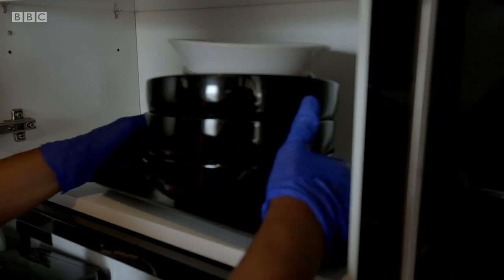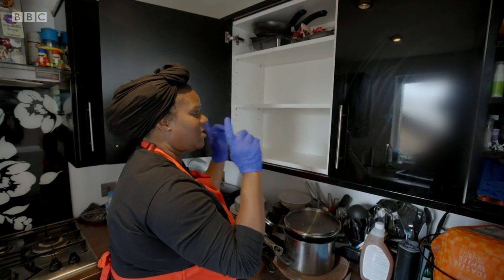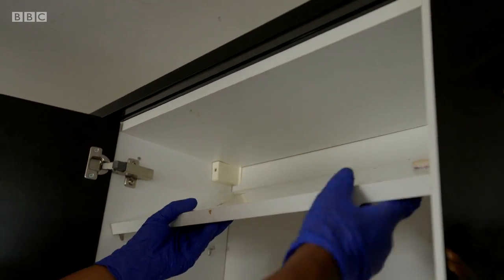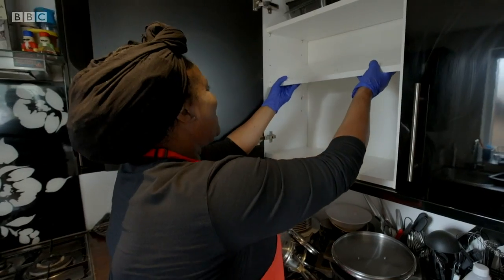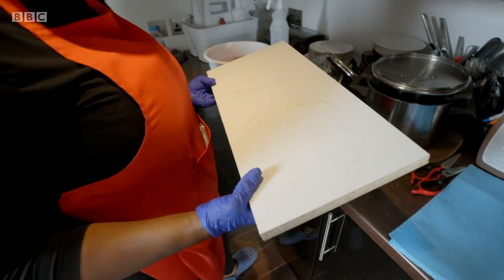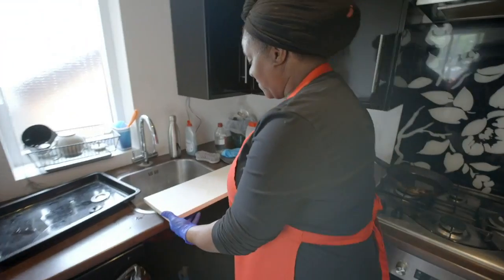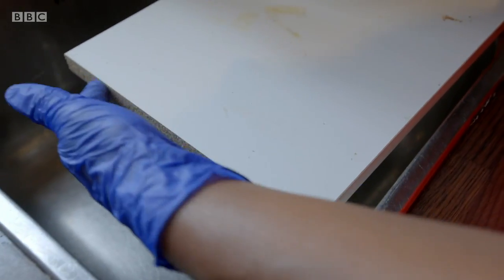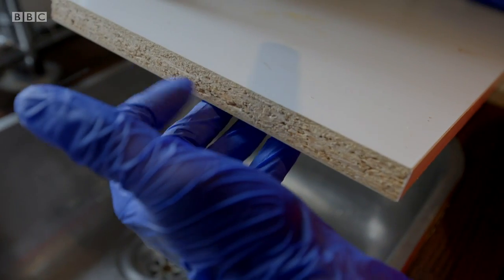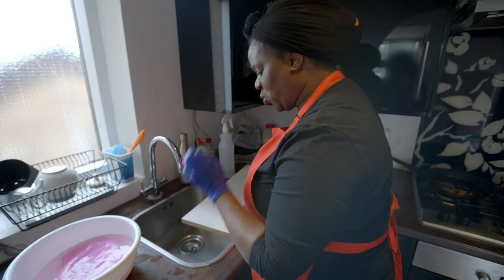Once the shelves are clear, there's a time saver to make this job a lot easier. I'll give you a tip, which is very simple. Did you know this? There you go. Tilt, tilt, tilt. And it's as easy as that. You just take it out and take it to the sink. Do not get this wet, because if you get it wet, it will just swell, because it's chip. And if it swells, it will ruin it. So you have to be swift.